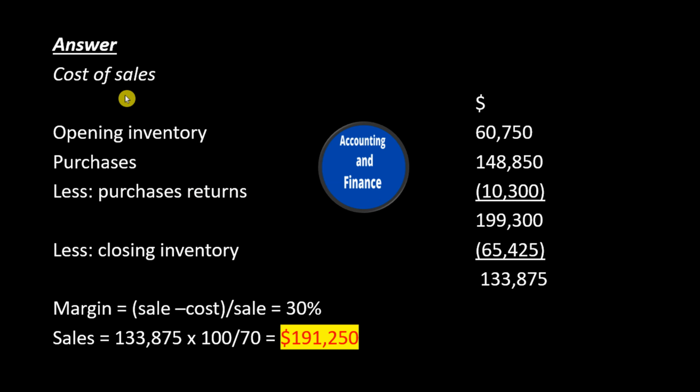Answer: cost of sales. Opening inventory $60,750. Purchases $148,850. Less purchases returns $10,300. Total $199,300. Less closing inventory, minus $65,425.